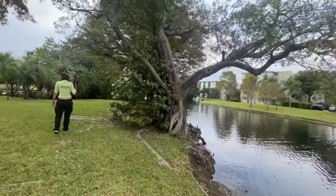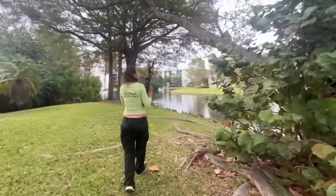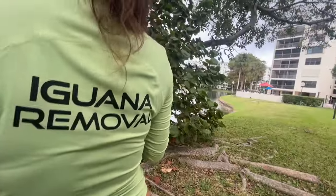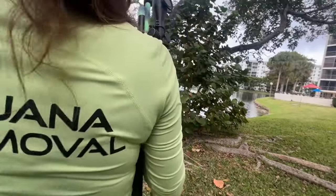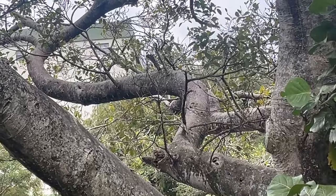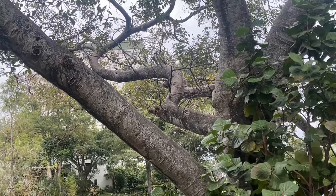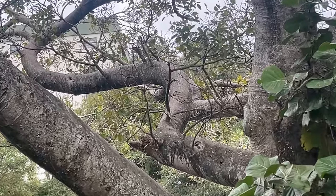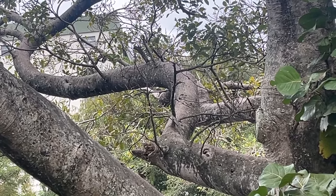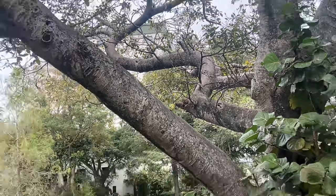How you doing, iguana removal? They're still on that branch. Look right here. Step back, step back. But he's on that branch to the left with the buildings right. Actually, I have a branch as a backstop. Oh, okay. Got him. He's dangling. Great shot. And he's climbed back up. Man, these iguanas are so resilient. Hit branches in front of him. I have branches in front of me, hang on.